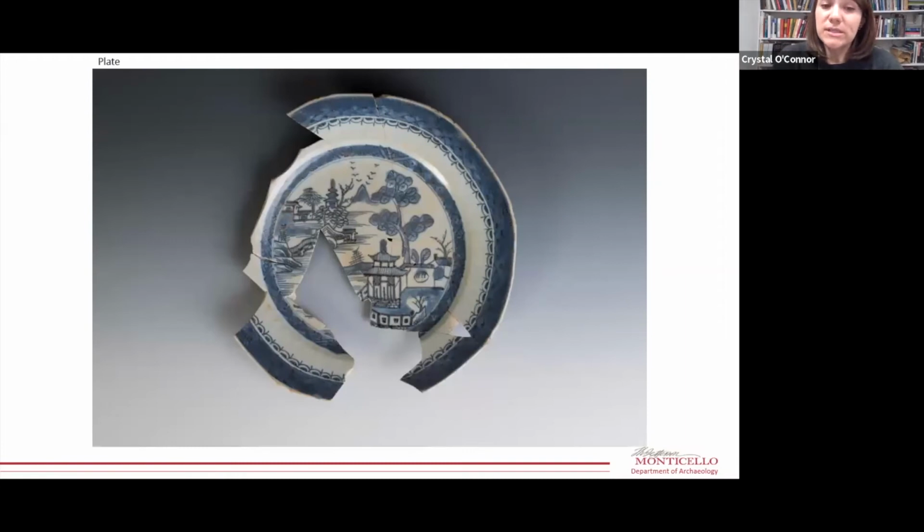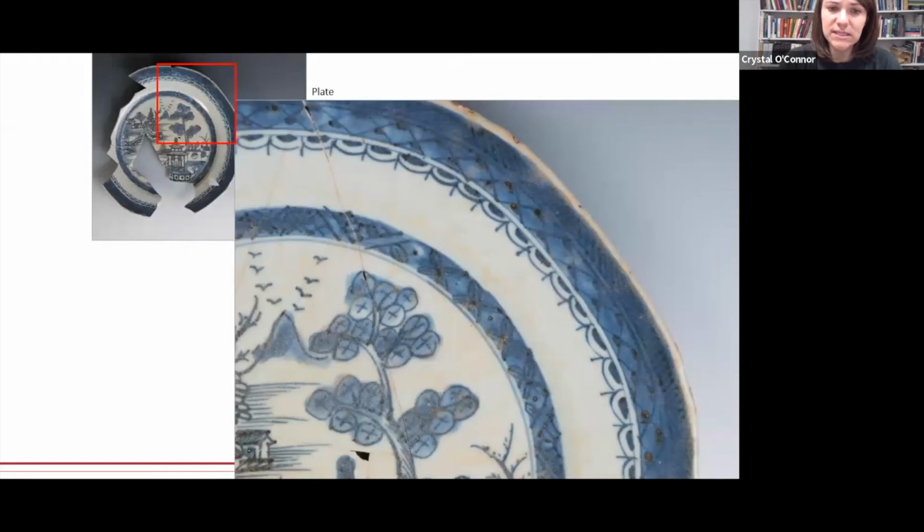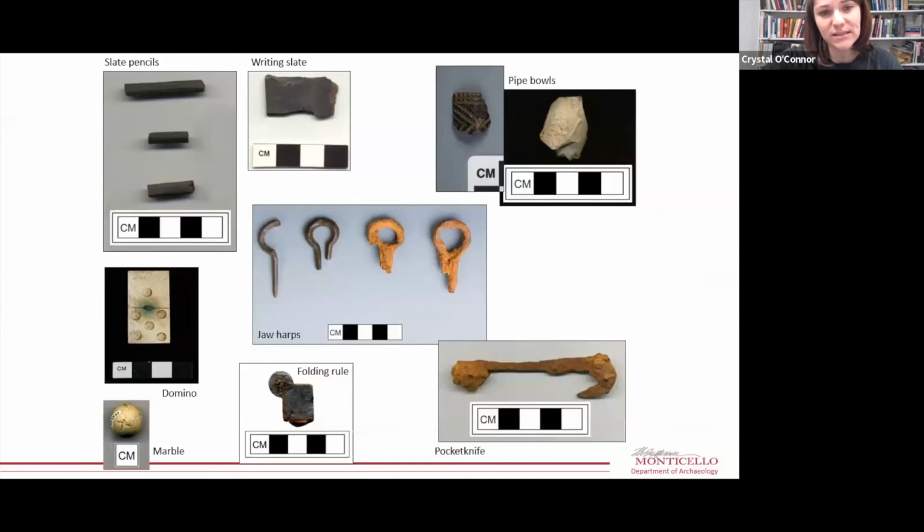This is a Chinese porcelain plate from Building S. So this is an object that Sally Hemings herself may have used and left behind when she was moved to the South Wing. She may have dropped it and broken it. These ceramics are really fragile and they just break into a million pieces when you drop them, even on a dirt floor. But I love the detail. This is hand painted and this would have come from China. And it's amazing, just the care that went into producing these objects.